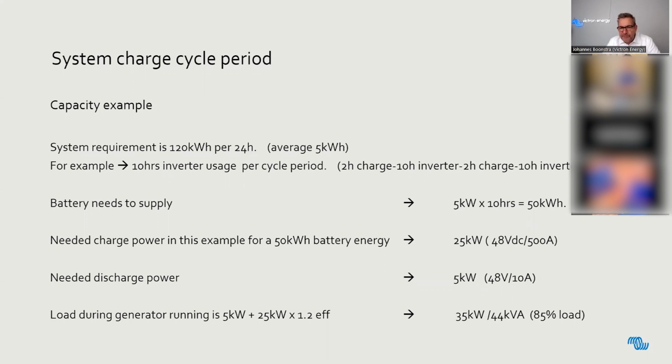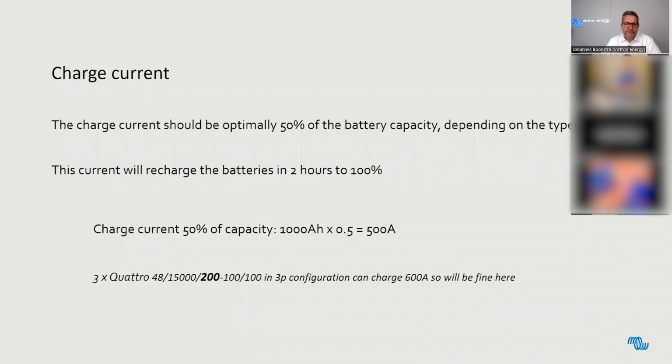So in this case, that means that during the charging period, the generator will have to supply 35 kilowatts, or about 44 kVA, depending on your power factor. And that means that during the charging, that power is about 85% of the maximum of that generator. So you're running the generator already pretty optimally.